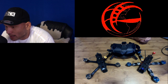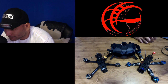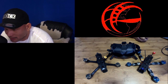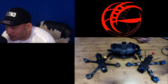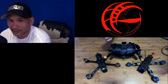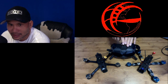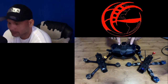But the one thing about the Fat Sharks is they don't come with a video receiver and antennas, so you're looking at an additional $100 to $200 for the video receiver and the antennas. The DJI comes with a built-in receiver and the antennas. The only thing you have to buy is your LiPo battery.